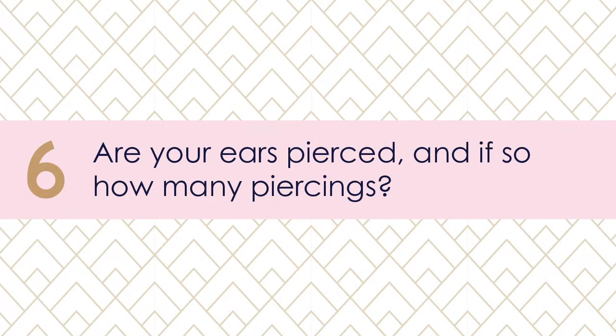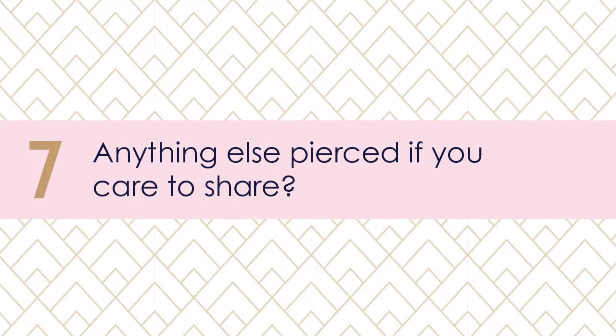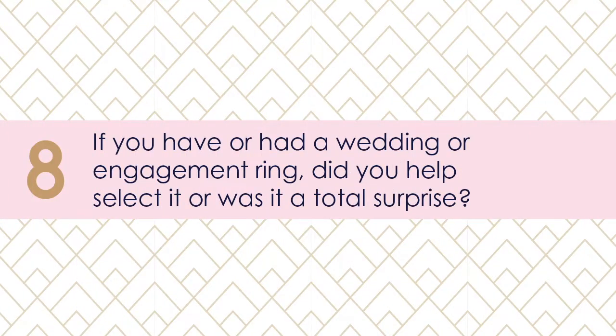Are your ears pierced? And if so, how many piercings? Yes, my ears are pierced. I just have your standard single pierced ears. I got them pierced when I was in middle school at a Merle Norman in the mall. Do you guys remember Merle Normans? Or do I just sound really old right now? Anything else pierced, if you care to share? Nope.